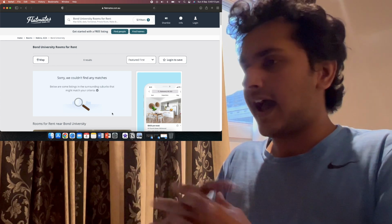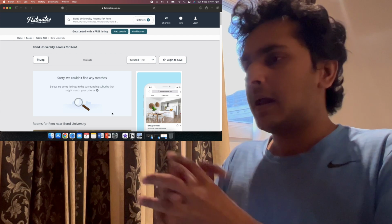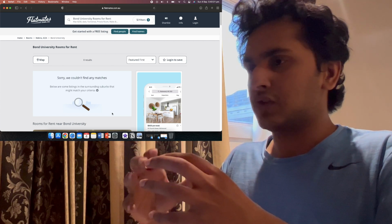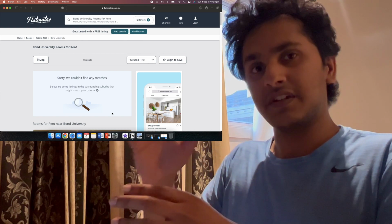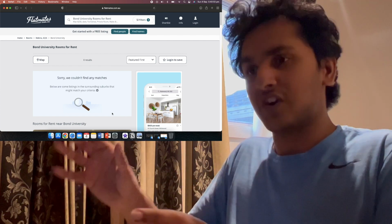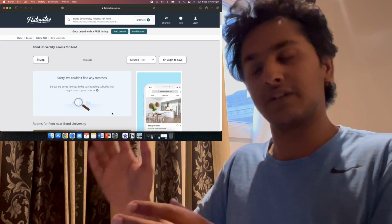don't try and search once and leave it there, because what you want to do is search in multiple different ways. Depending on what website it is, for example Flatmates, it actually showed different results for different devices that I was using it on. Even though I searched approximately the same way, it showed different rooms.